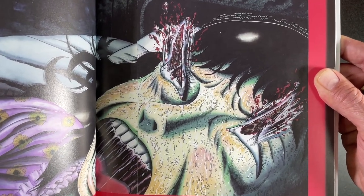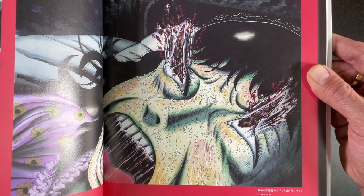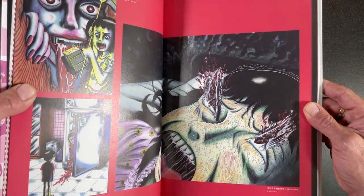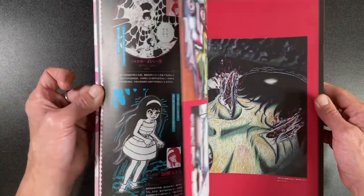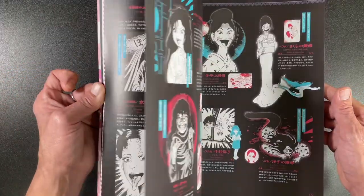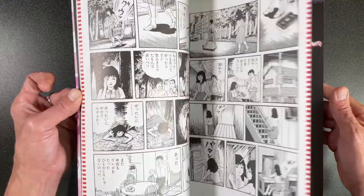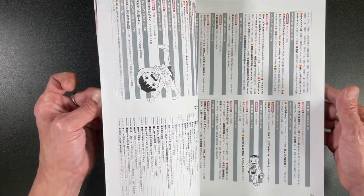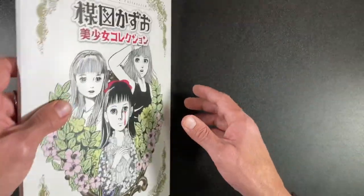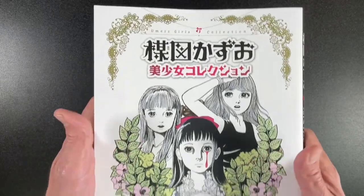Rusty scissors. Shows his sister when he's dreaming of scissors coming out of her face. A little manga in the back. And all the references. It's just an amazing book. That is Umezz Girls Collection.